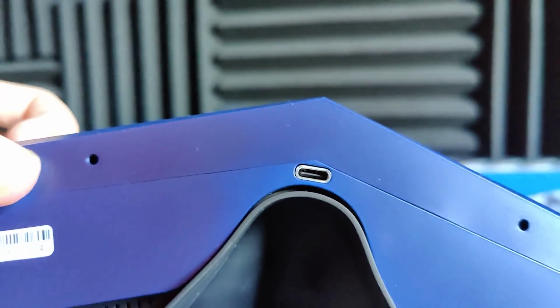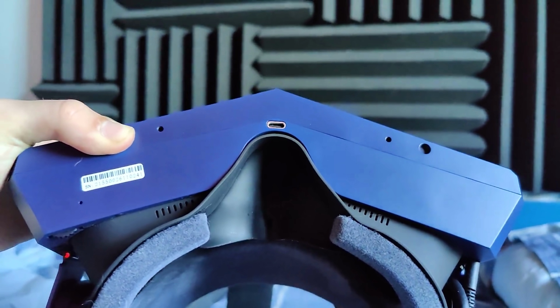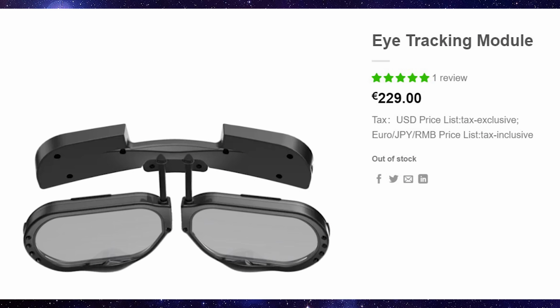Now, at the very bottom, we've got one USB Type-C port, and at the top, you also have a second one, hidden behind the interface, just in case you want to mount something there. Pimax does have their fair few accessories that you can actually purchase for this. They have the hand tracking module and they have the eye tracking module, but of course, those also mean more money.